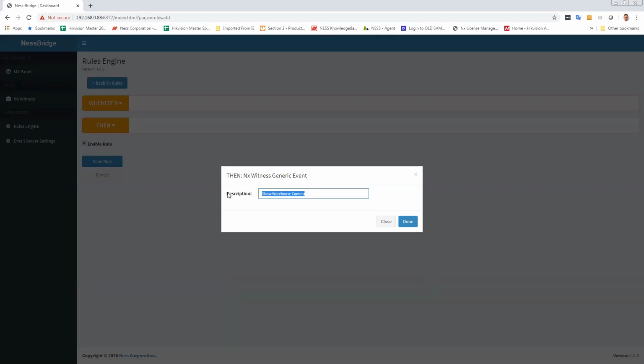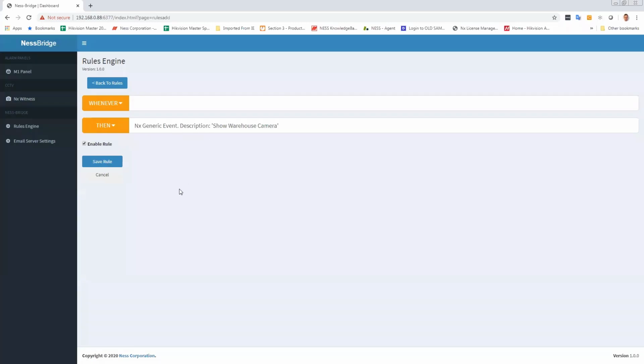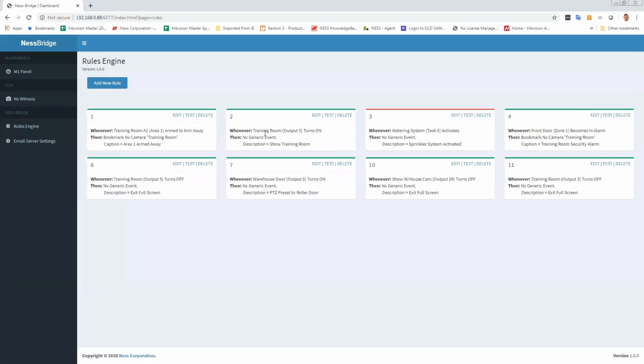What we'd normally do would be copy and paste that. So I highlight that, copy it, and save it. And then I'd use that in the camera rules of NX. And then we can save that rule. If I just go back, here's some that were saved previously.